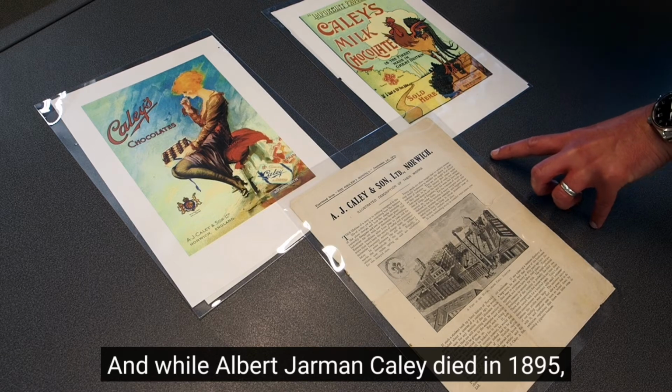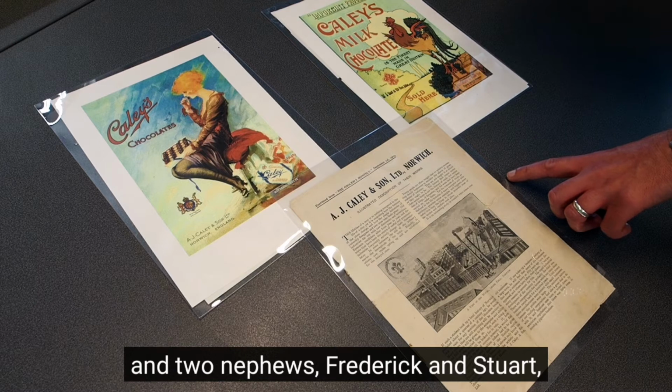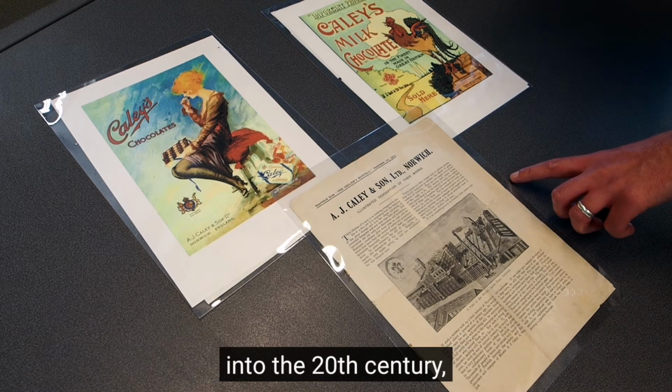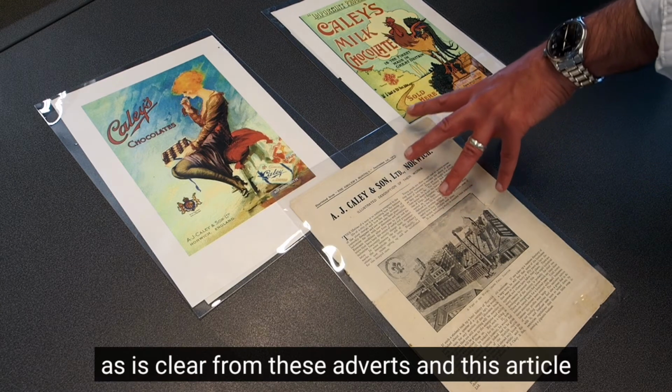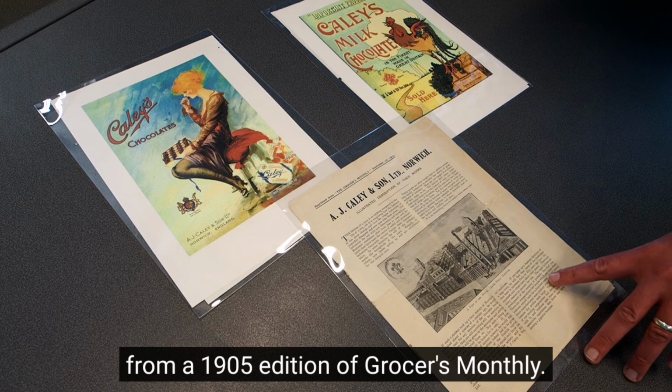and while Alfred Jarman Cayley died in 1895, under the control of his only son, Edward James, and two nephews, Frederick and Stuart, the business continued to go from strength to strength into the 20th century, as is clear from these adverts and this article from a 1905 edition of Grocers Monthly.